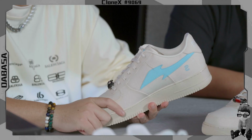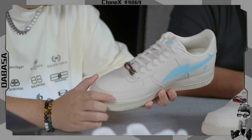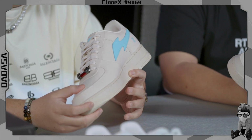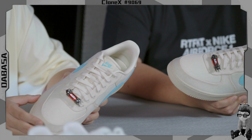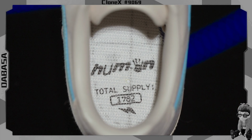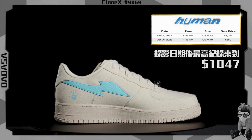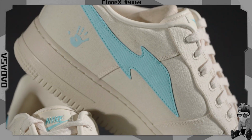Do you want to take a look at the current market price of this pair of shoes? That pair was over 30K, and this pair should be almost 20K, right? Around 20K. These shoes are currently limited to 986 pairs worldwide, 782 pairs for Forge, and the highest price sold at StockX is 650, that's about $20,000.